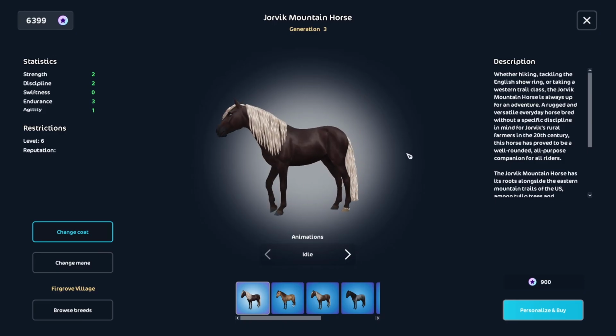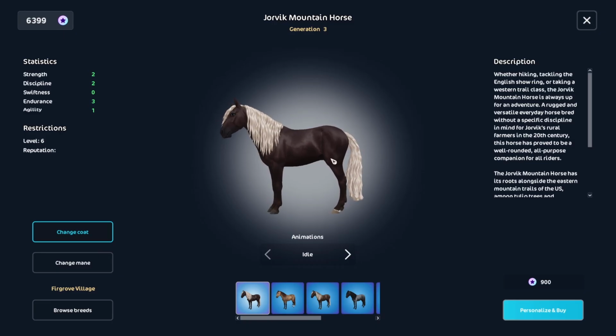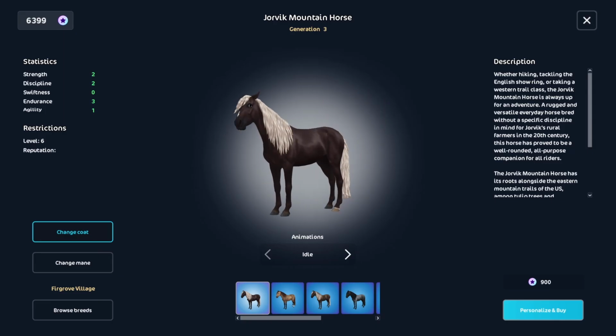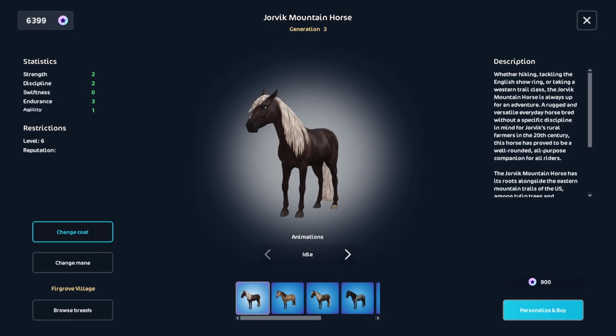They sort of remind me a little bit of the Tennessee walking horse. I think it has that kind of build, sort of like a shorter build with a longer neck. That's just what they remind me of. But overall, the model itself is gorgeous. You've got the nice muscle lines in there. The coats actually look really shiny, which I think is a very nice touch. So yeah, for now, this looks incredible.